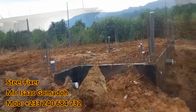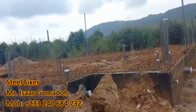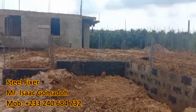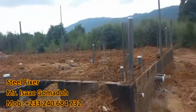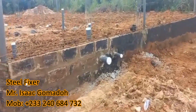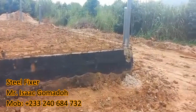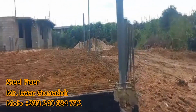You understand? 4 rods. This makes sure that the house is strong, and the house built on the rock can never break down. You understand? It is very, very important, because this is someone's hard-earned money, and we need to ensure that the house stays for 100 years and beyond, provided she will live that long to see it. But that house must stay for generation and a generation and a generation to come, so her name still lives on even though she's already gone. You understand? So it is very, very important that you invest in your foundation.